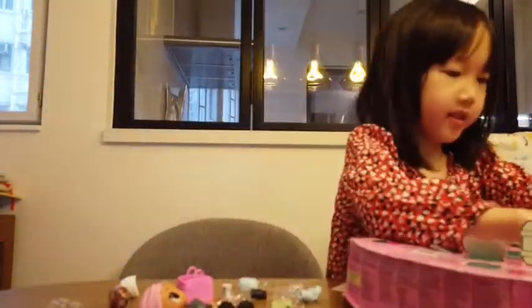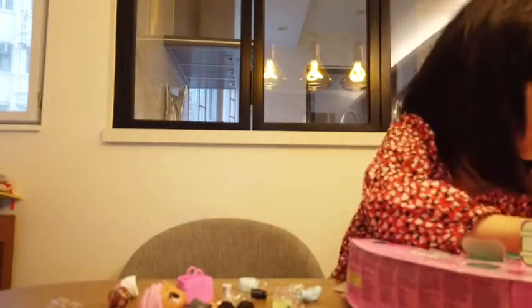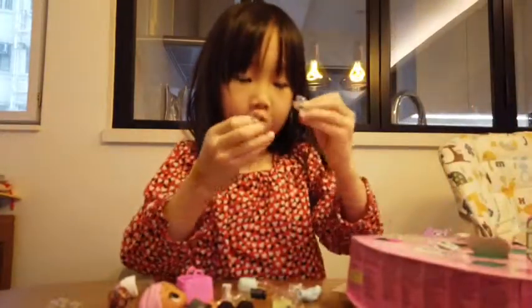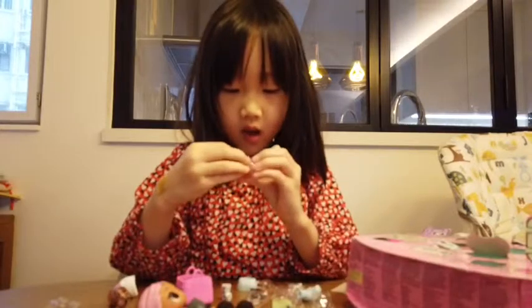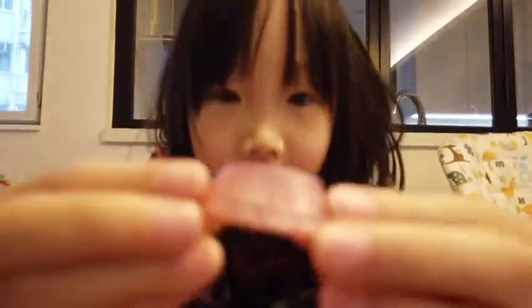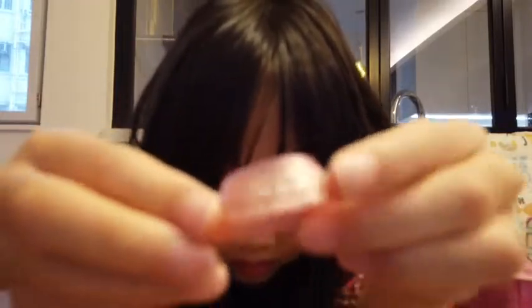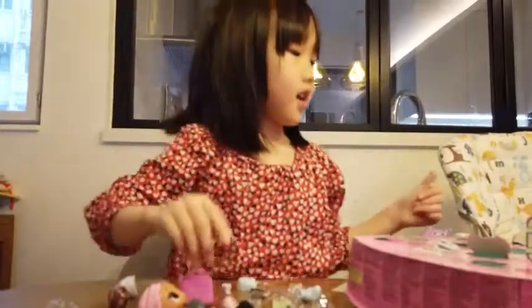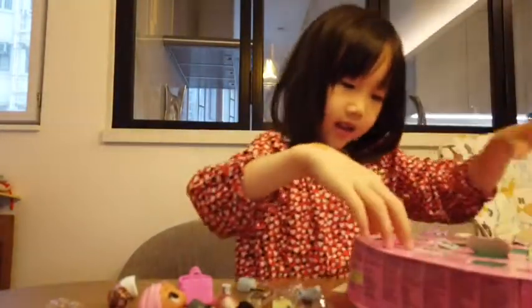Let's do number 18. Oh, I love this. The shiny one. Oh, this matches together. This just goes together. Oh, this is so cool. Look at that. It's a golden one again. Now, like 17, let's go to another. Now, 19.